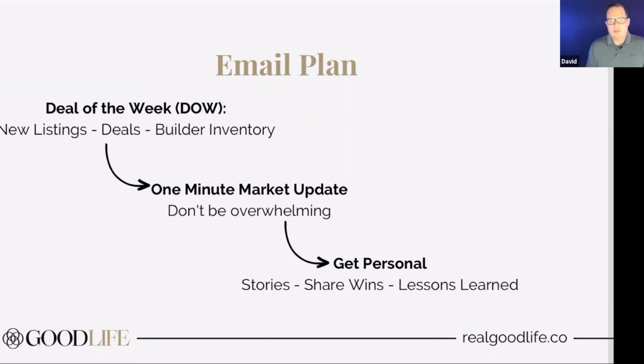Well, we're on their list to get all of those things. So you can just take that data, put it in your deal of the week and send it out. So you don't have to think about the content creation of it. Just copy and paste if it's a truly good deal, and people will love that.